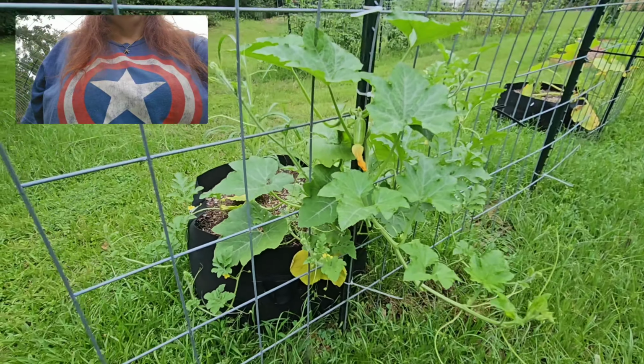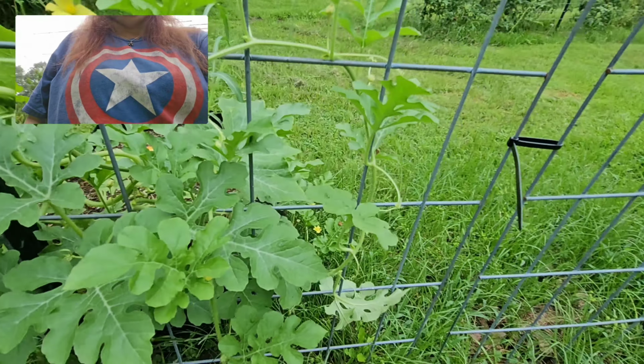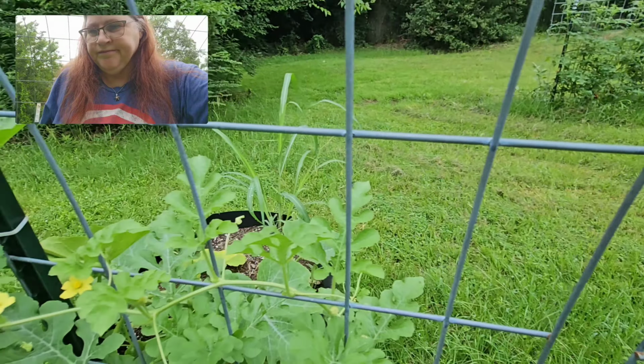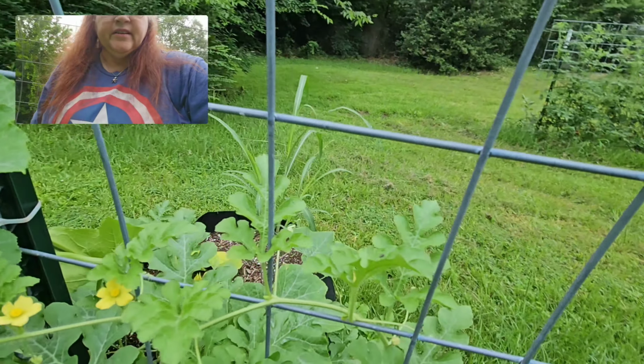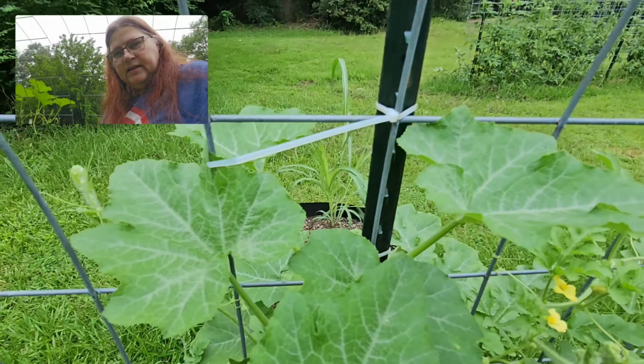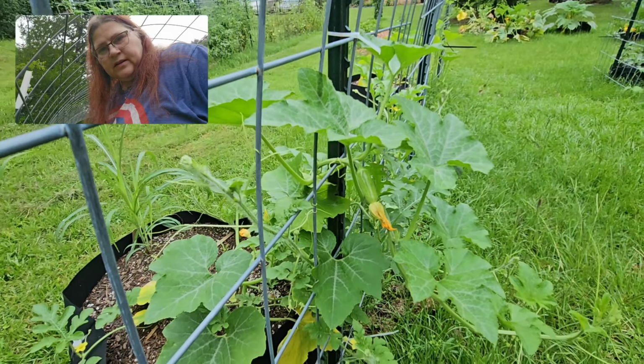I've got watermelon plants. These are icebox watermelons, or, oh, I don't know, icebox watermelons and sweet baby watermelons. I thought I'd had a baby up in here. I guess I don't now. It must have fallen off. But I have that one. I'm a fruitaholic. Love the fruits. Okay.